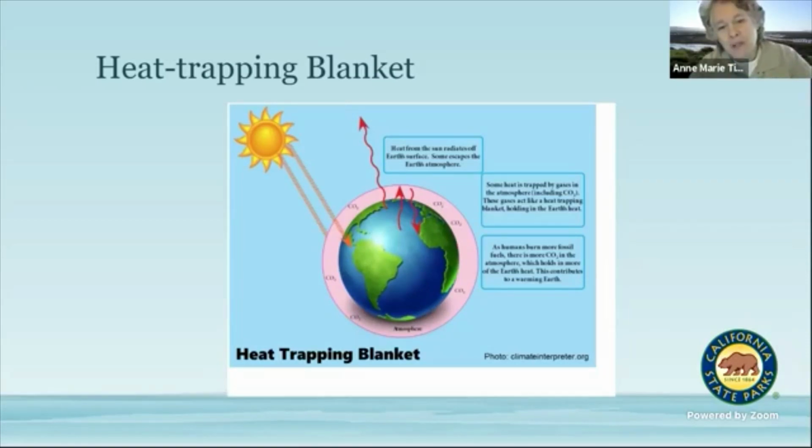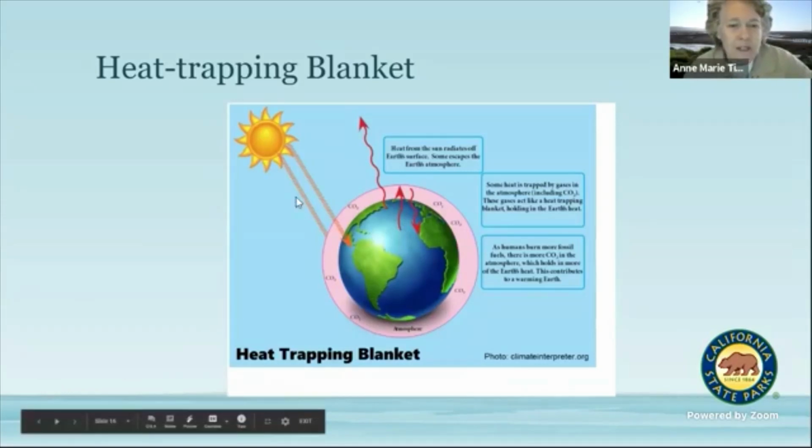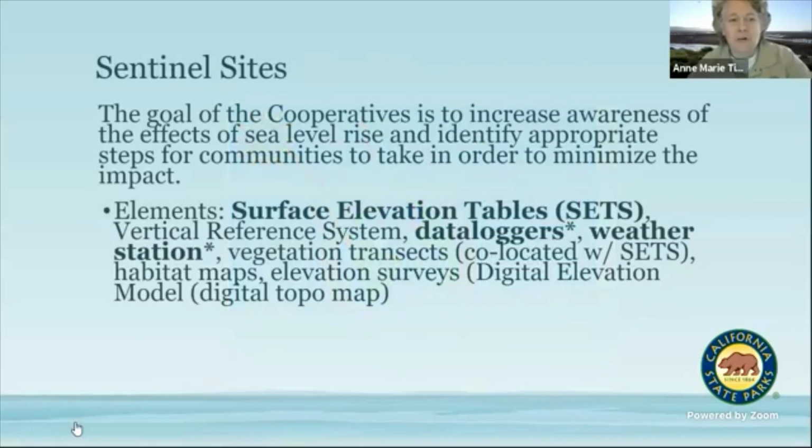And the CO2 in parts per million is way over 400, and we want to get it down to lower than 350. So we need to keep fossil fuels in the ground, and hopefully we are moving in that direction. So that's what a heat trapping blanket is. That's what causes climate change. And unfortunately, a lot of that heat gets absorbed into the ocean, and the extra CO2 impacts the ocean as well through acidification.